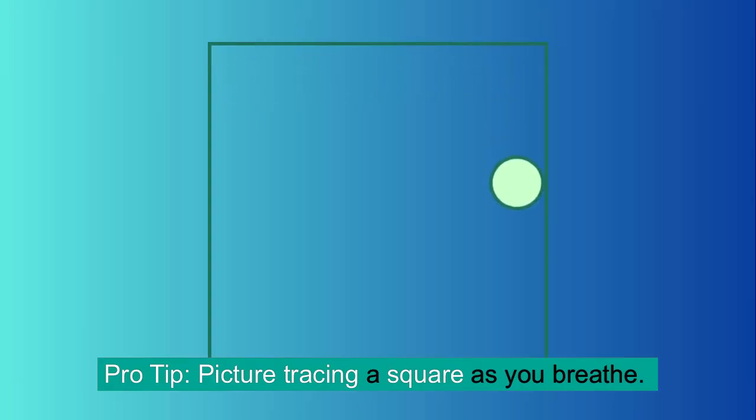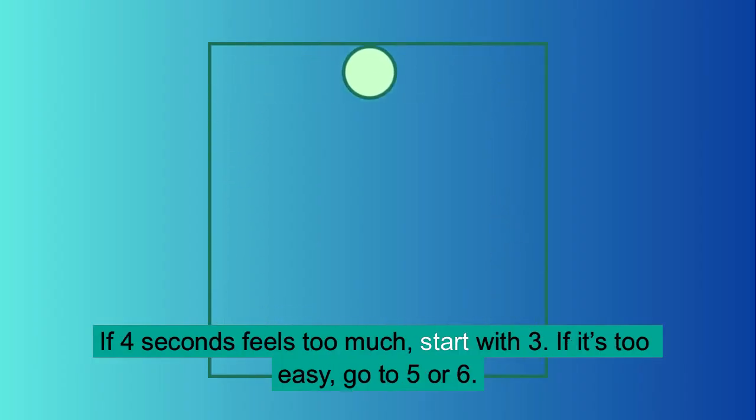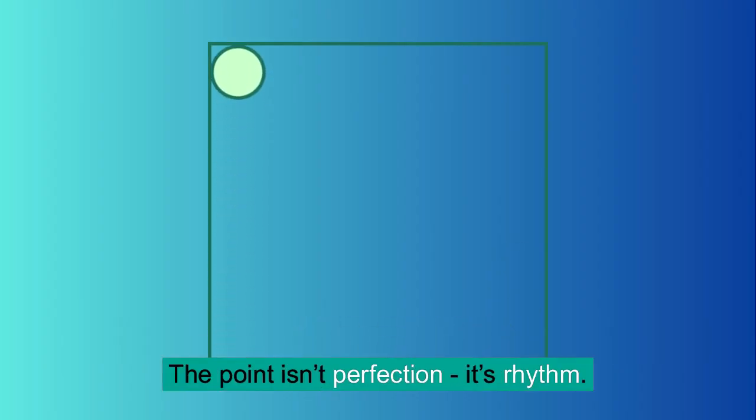Pro tip. Picture tracing a square as you breathe. This mental visualization strengthens focus and adds rhythm. If 4 seconds feels too much, start with 3. If it's too easy, go to 5 or 6. The point isn't perfection, it's rhythm.